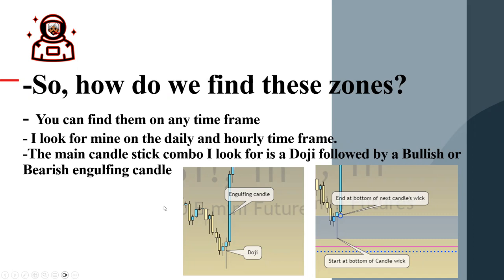I'm looking for a doji followed by a bullish or bearish engulfing candle. So right here you see the doji, the engulfing candle. I'll draw my zone from the bottom of the wick to the bottom of the next candle's wick. So I don't take the whole wick, I just take the very bottom of it. Once you see this candlestick combo happen, that is a demand or supply zone that just formed.